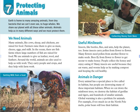We use animals to give us leather, wool, and feathers. Around the world, animals are also used to help us with work. They carry people and crops, and they help with farm work.